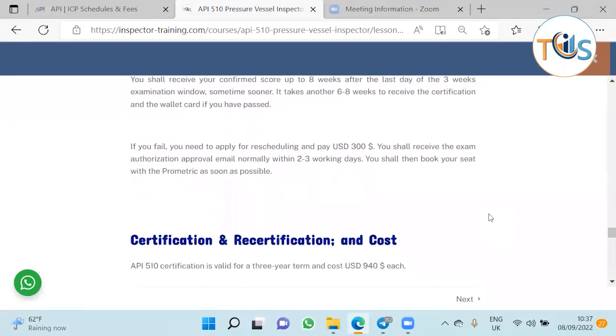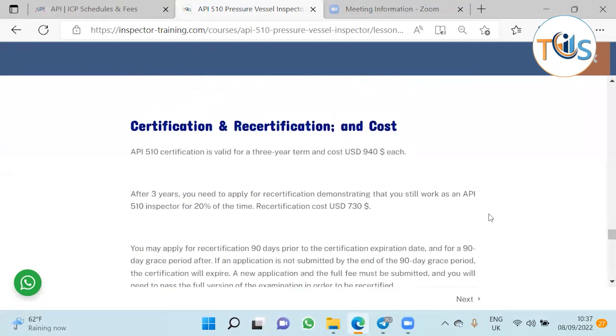If you fail, you have to wait for the final score, and after you see the final score and see that you failed, you have to reschedule and pay the $300 fee. Normally you receive an email authorization again from API. This time they don't need the references. So as soon as you pay and reschedule, you receive the email authorization, then you book with the Prometric center as soon as possible.